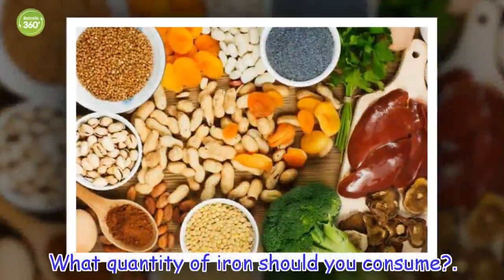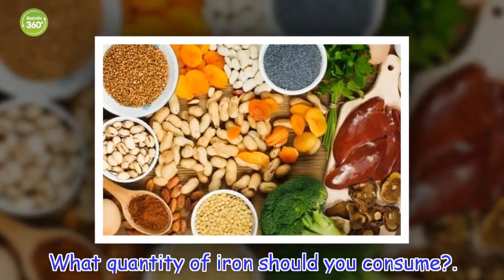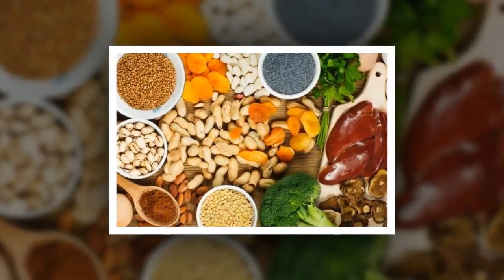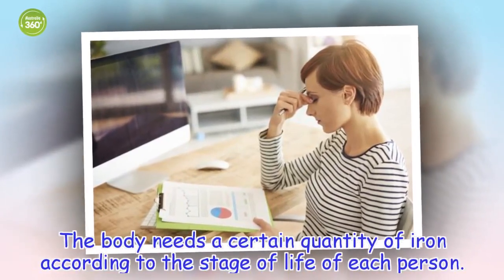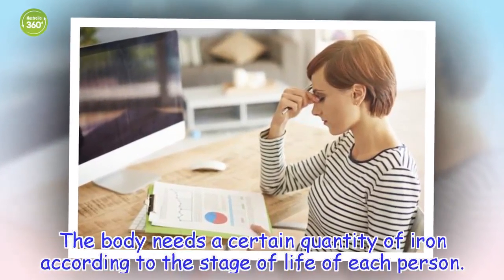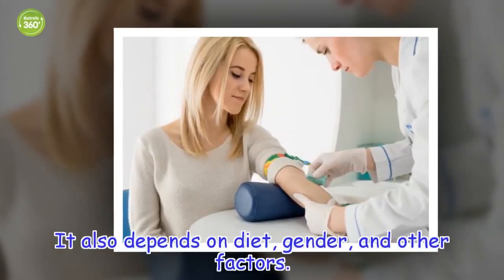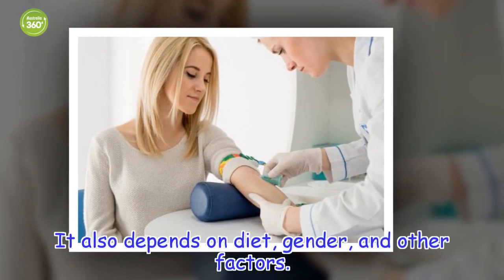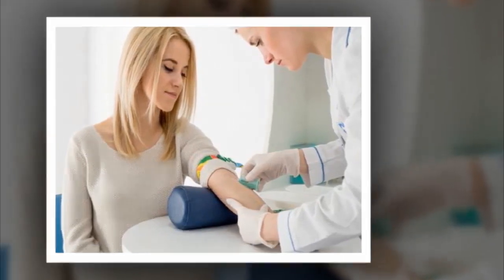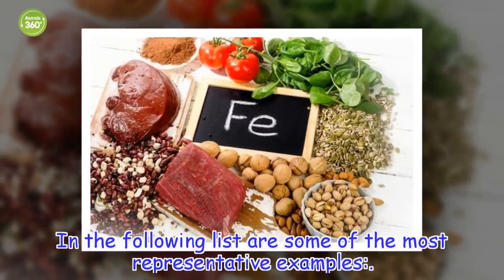What quantity of iron should you consume? The body needs a certain quantity of iron according to the stage of life of each person. It also depends on diet, gender, and other factors. In the following list are some of the most representative examples.